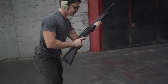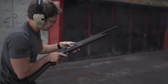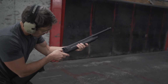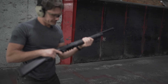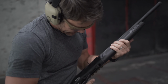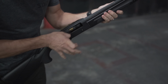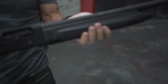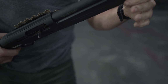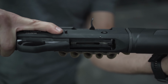Up. Up. There we go again. There we go again with that shit. So there it is. Same thing. Guarantee we're going to take this thing apart if we even can. It's so effing hot right now. We got a roll pin starting to work its way out.